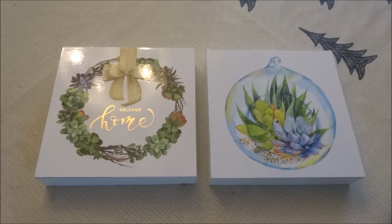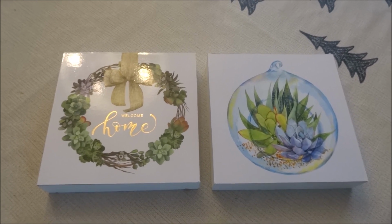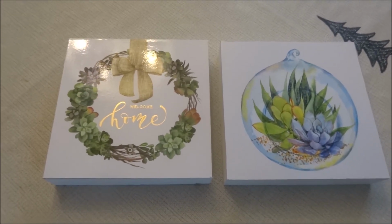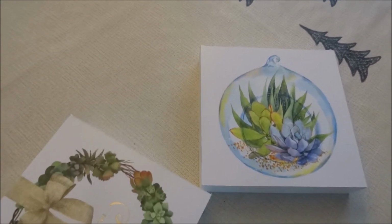These are a repurchase. I have purchased a few of these before. They are so beautiful. Whether you're just giving them as a gift as it is or using them in a DIY, I think they are just beautiful. And I love the glossy finish that they have. So these are the box decor pieces.